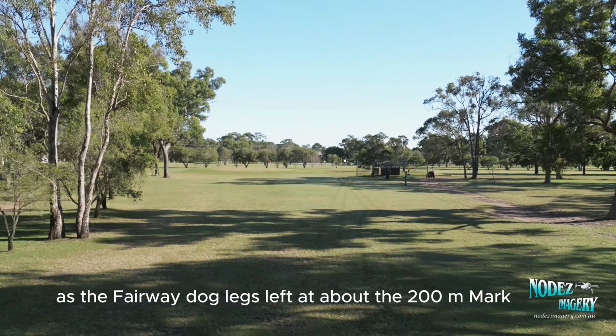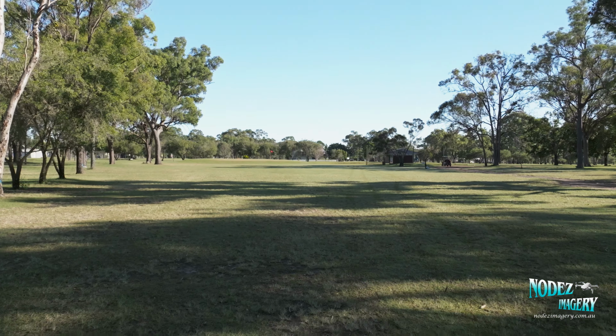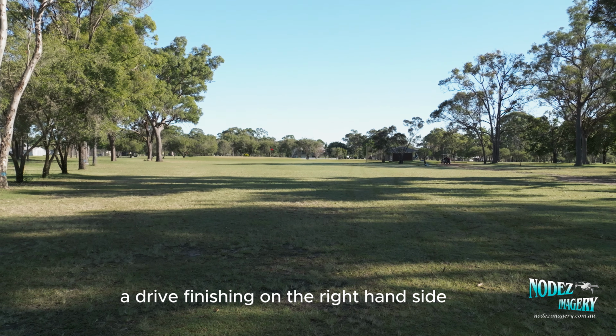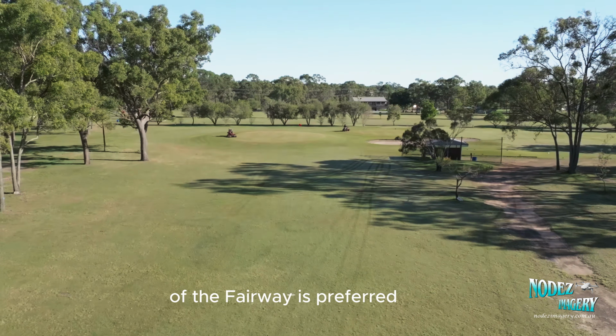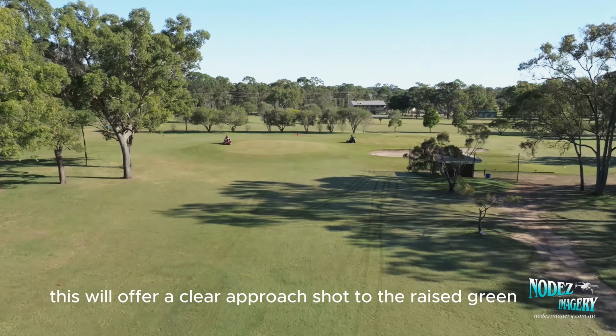As the fairway dogs legs left at about the 200 metre mark, a drive finishing on the right hand side of the fairway is preferred. This will offer a clear approach shot to the raised green.